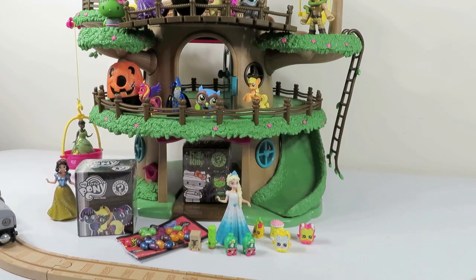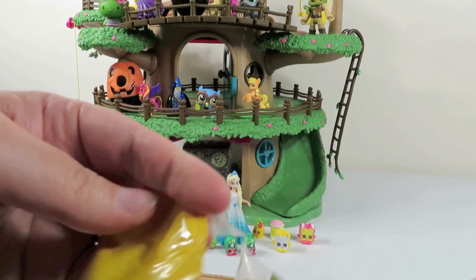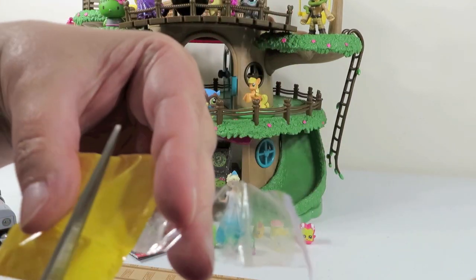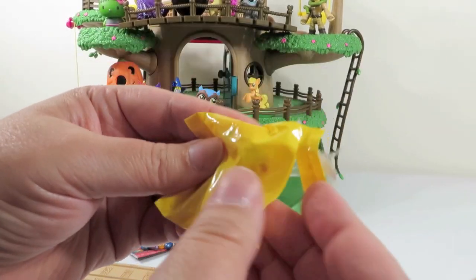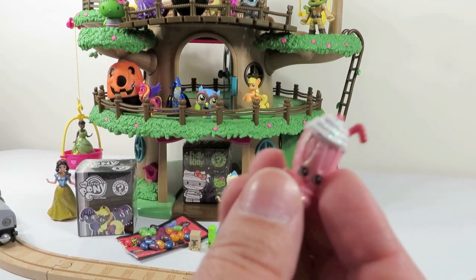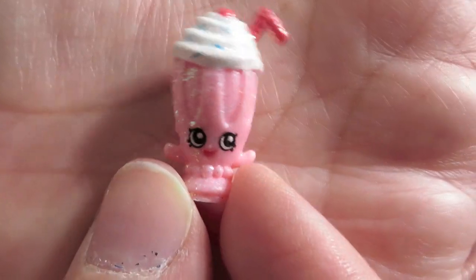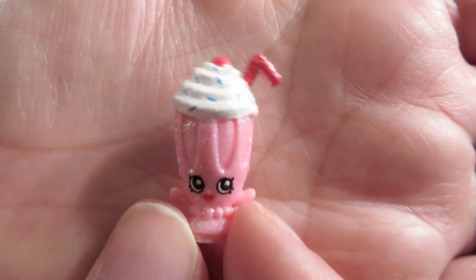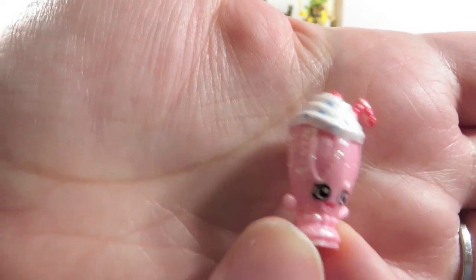That's right. Yo. And then we got a blind bag with tape all over it. They started taping these in, because that's how they roll. See what we got. All right. Look at that. It's pink Millie Shakes. And the tape is stuck to me. There we go. It's pink Millie Shakes. Millie Shakes. Yay. Shake it. Shake it. Shake it.